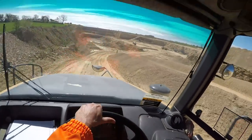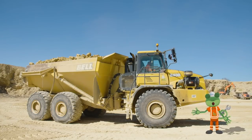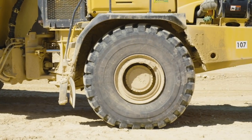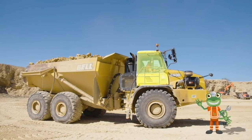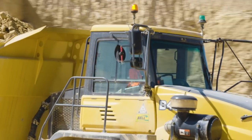A dump truck is the perfect truck for safely carrying heavy loads. These are the wheels. The tyres are big and chunky so that they can grip onto most surfaces. This is the cab. And this is where the driver sits to drive the dumper.